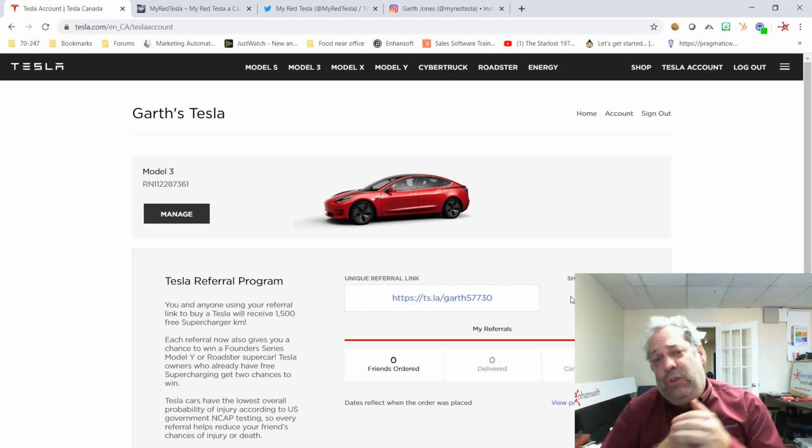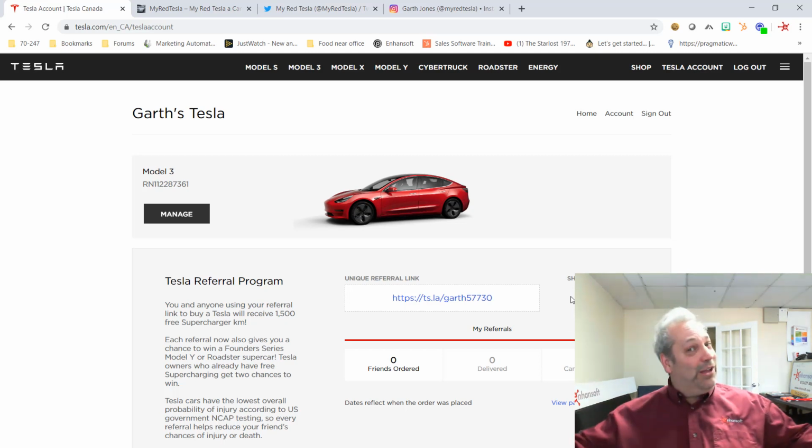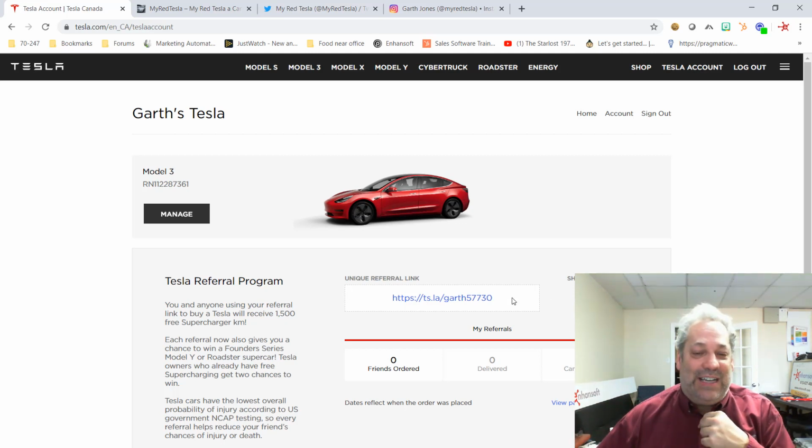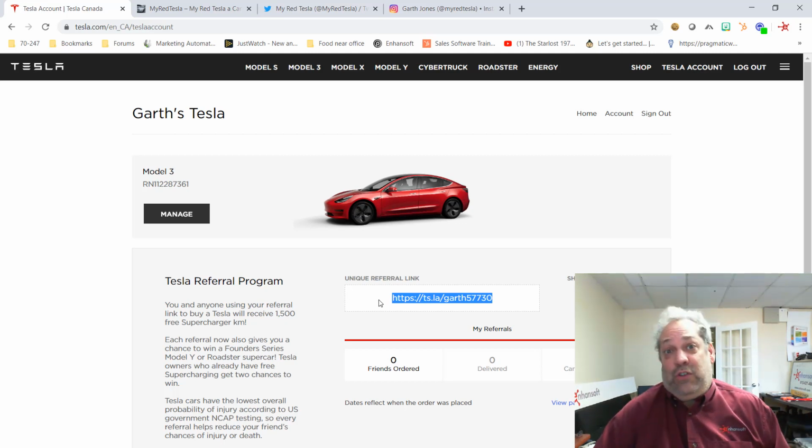So if you go look at somebody like Dan's Tesla and go buy a Tesla, use the referral code from that individual. If you don't have a referral code, you're welcome to use mine, which you can see listed on the screen here right now. So that's one of the things that I didn't know about.